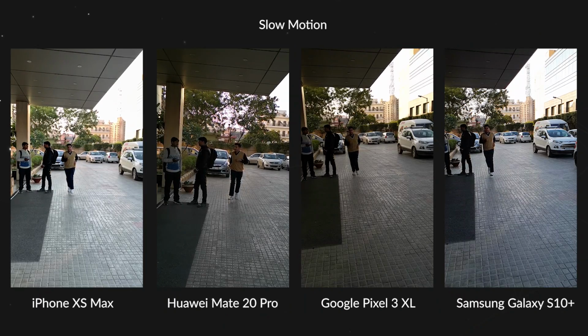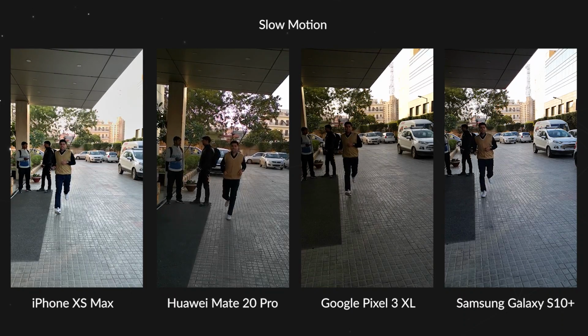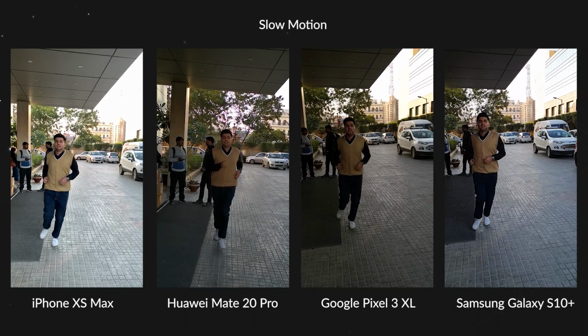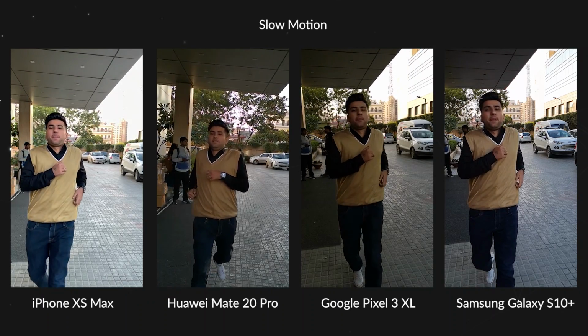We're shooting this outside. One of the things to note is that I shot the 240fps slow motion video using the phones, and only the Galaxy S10 Plus and the XS Max can shoot in full HD resolution. But I would put my money only on the XS Max's slow motion capabilities. Nothing else comes close. But do you guys still shoot slow motion videos? Let us know in the comment section below.